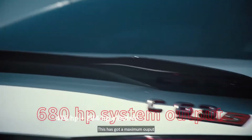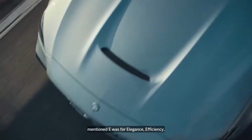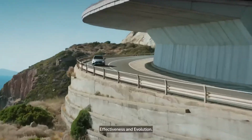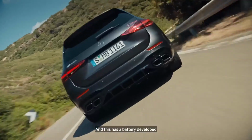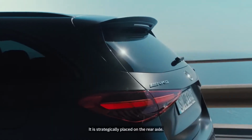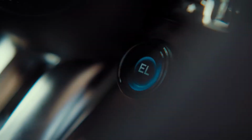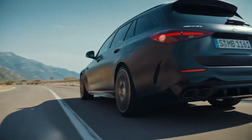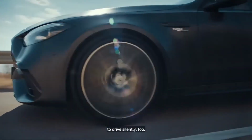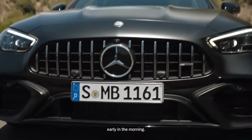This has got a maximum output of 680 horsepower. Now, Crofty, do you remember that I mentioned E was for elegance, efficiency, effectiveness, and evolution? I do remember, and I know that E is for performance too. It's F1 technology. It is, and this has a battery developed in-house by AMG, which is strategically placed on the rear axle, which means better handling. And more importantly, allows you to drive silently too, so shh, no more waking up the neighbours when you leave early in the morning.